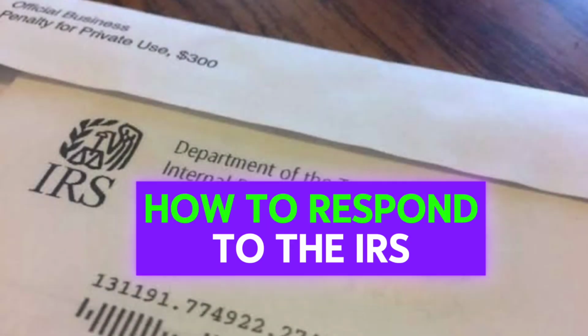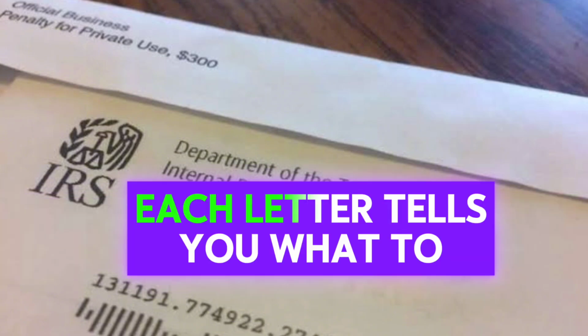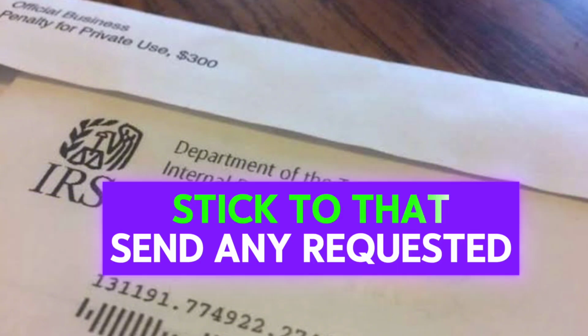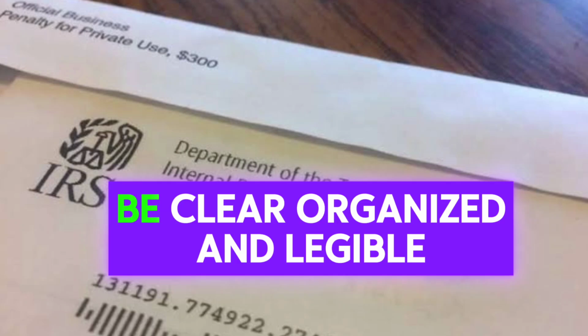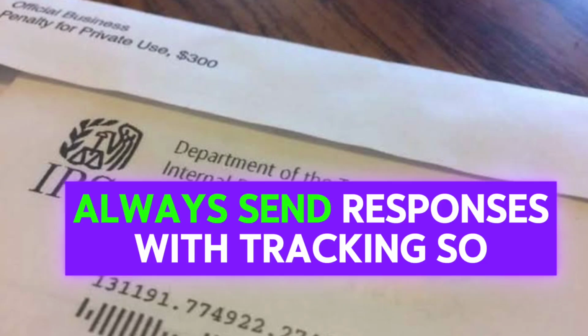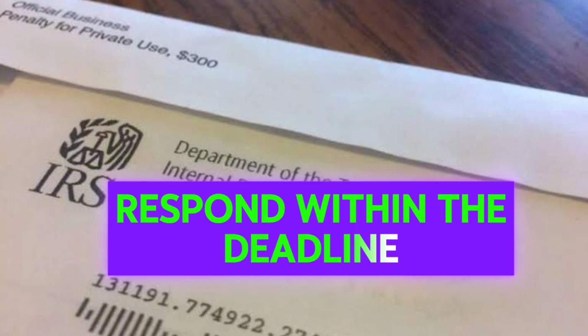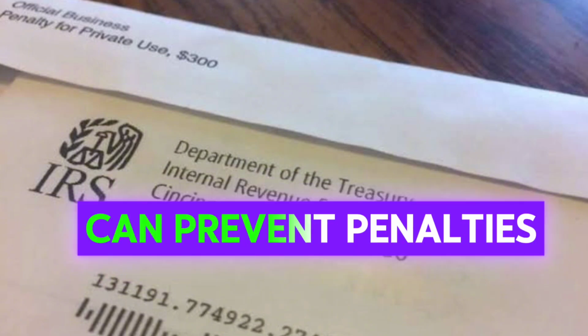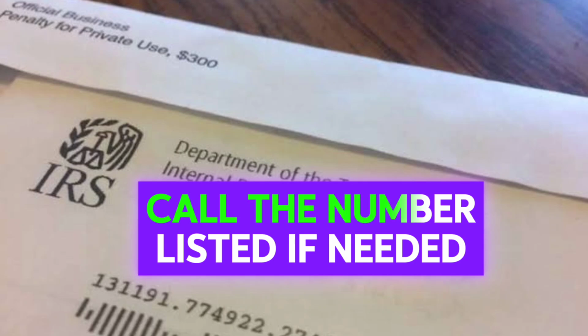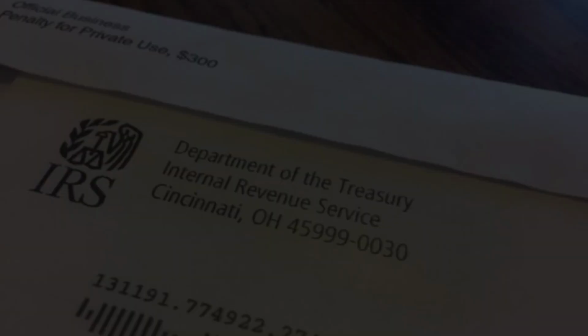How to respond to the IRS the right way. Follow instructions carefully. Each letter tells you what to do. Stick to that. Send any requested documents. Be clear, organized, and legible. Use certified mail. Always send responses with tracking so you have proof. Respond within the deadline. This keeps your rights intact and can prevent penalties. Call the number listed if needed. Be patient. Hold times can be long.